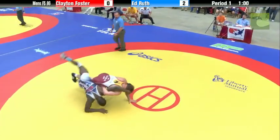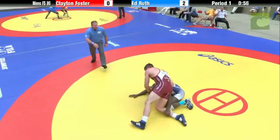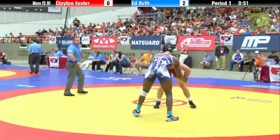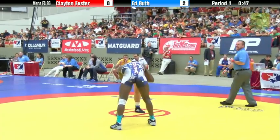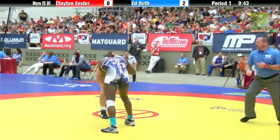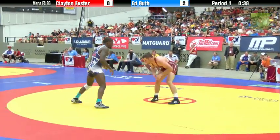Double overthrow. He looked like Alan Galagayev there, hooking the leg. And now we're going to see Ruth back there, all over each other's legs and good positioning. A battle. Neither guy able to convert into a score. It's almost like both guys wanted to be in that same spot. Foster liked the double overs. Ruth likes the single. Foster's okay giving that leg up. He's comfortable in that spot.